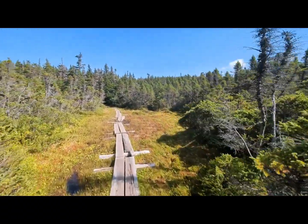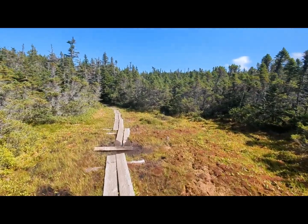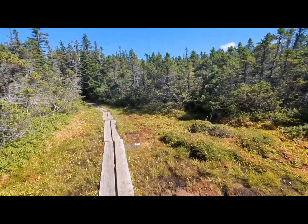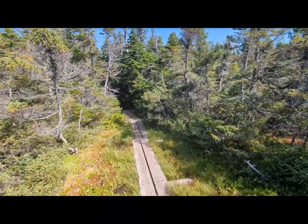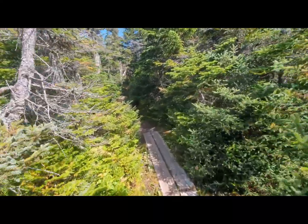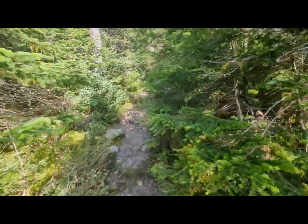We passed this on the way out, and I didn't film it, but it's always interesting. These little boggy areas up in the top of the mountains. We're still pretty close to 4,000 feet up here, and all of a sudden this appears. I was reading where those boards a few weeks ago were floating because there was so much water up here, so it's much nicer now.